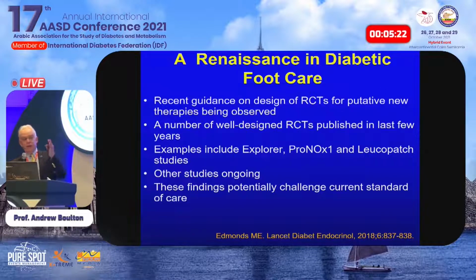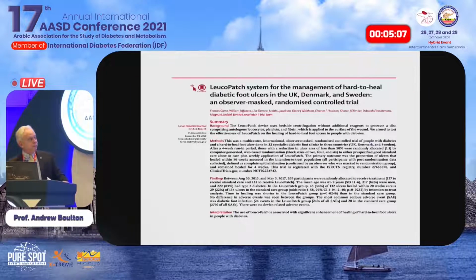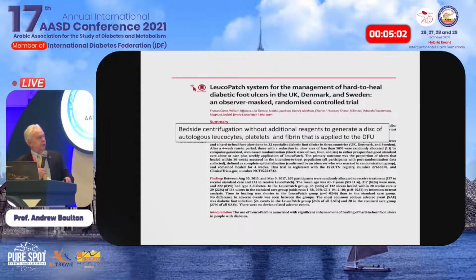So you can put $2,000 of artificial skin on a foot ulcer, but if you walk on it, you've killed it. So many companies have lost millions of dollars by poorly designed trials. But now we're having good design trials following guidelines by ourselves and the International Working Group. Here's the leucopatch system in a nice randomized trial.